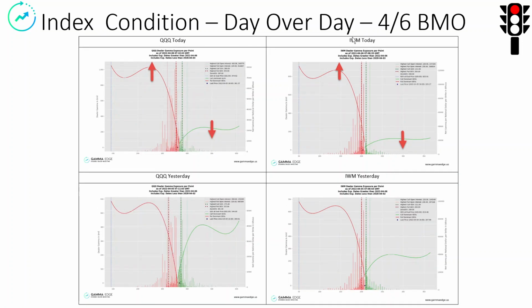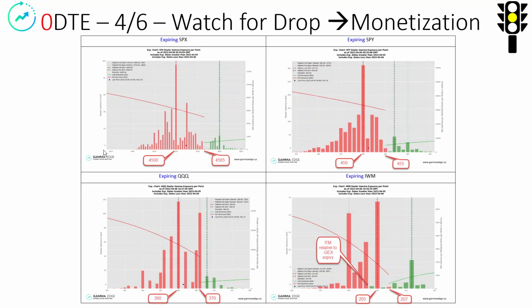Looking at the Qs and the IWM, same picture. Significant growth actually of the Qs and IWM, virtual collapse on the call side for small caps as reflected by the IWM. Again, red light. Of interest is that we're watching for a drop of the spot price to get below each of the key negative gamma levels for the 0 DTE today. We think that could result in a monetization event.